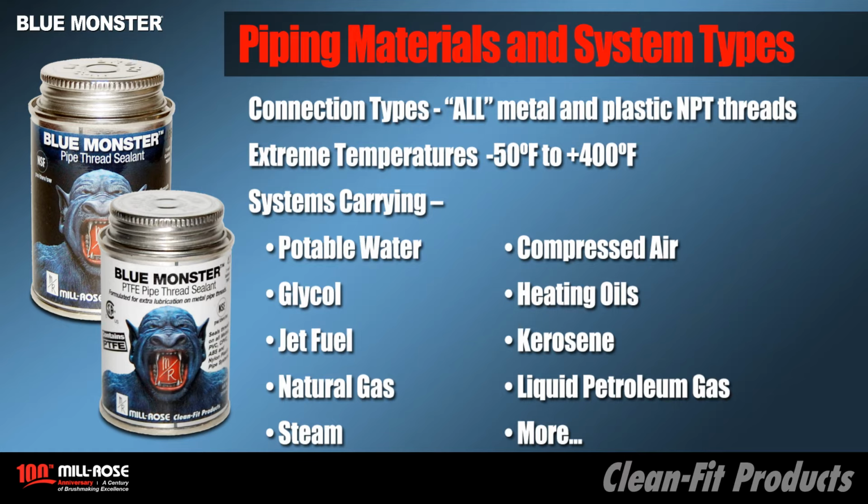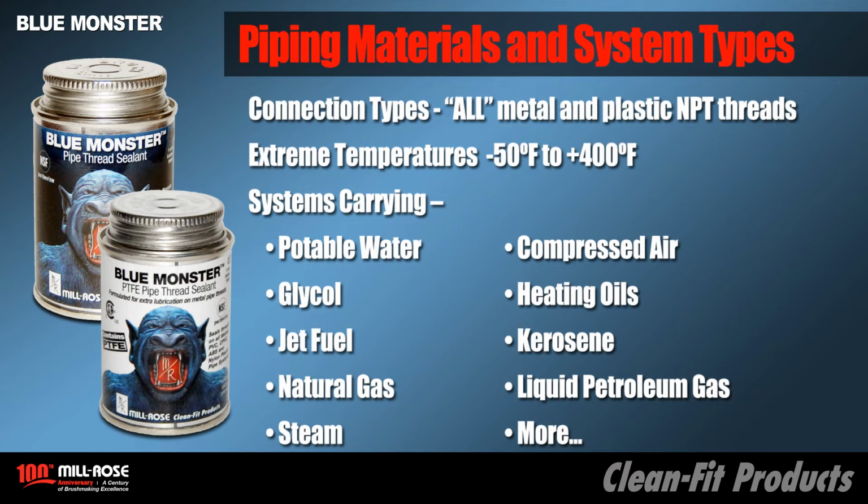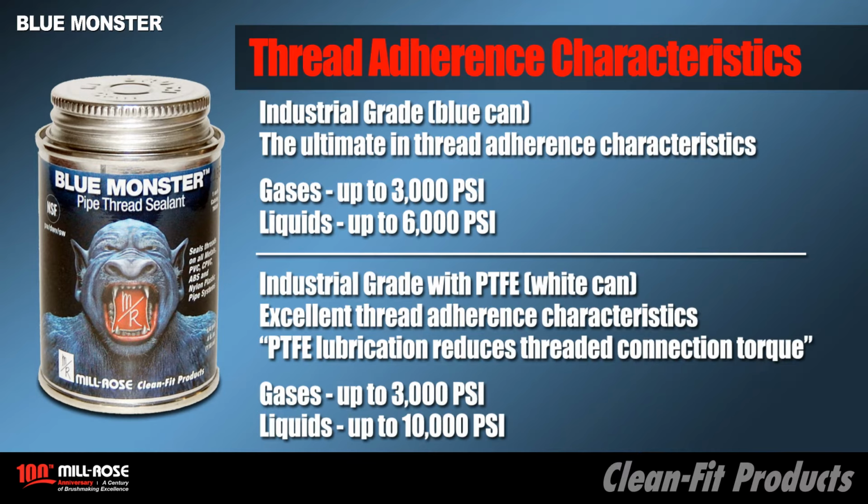Blue Monster works on systems carrying potable water, compressed air, glycol, heating oils, jet fuel, kerosene, natural and liquid petroleum gases, steam, and more. Our industrial grade, the Blue Can, for the ultimate in thread adherence characteristics. NSF approved, works on gases up to 3,000 psi and liquids up to 6,000 psi.